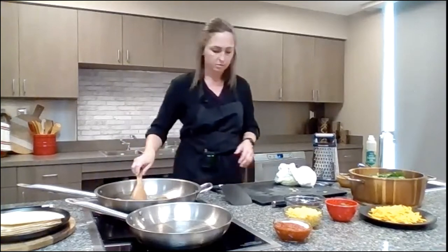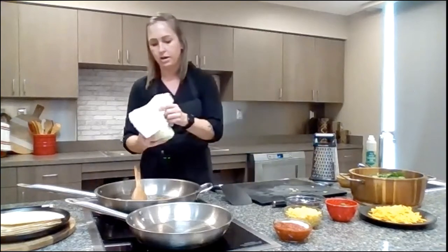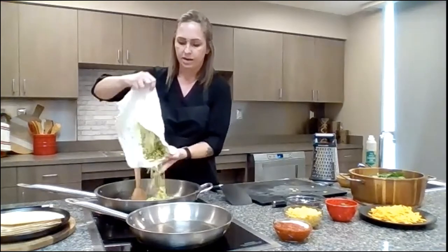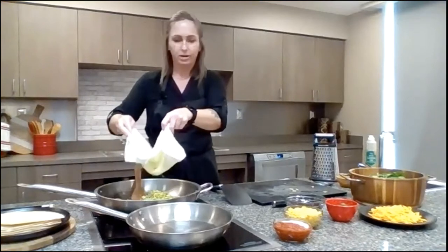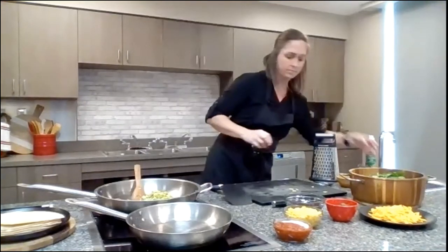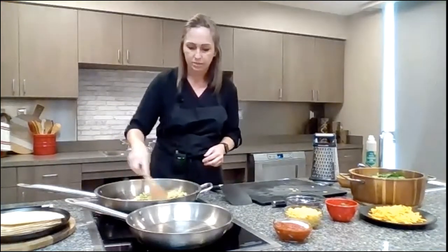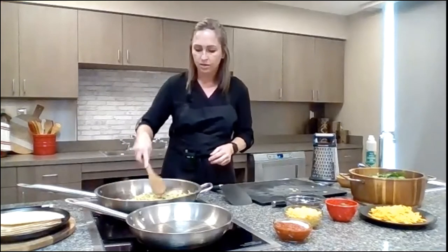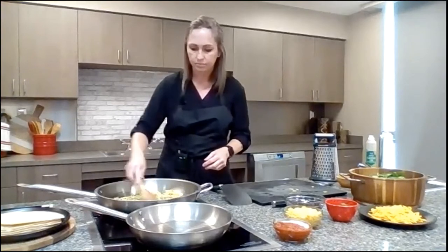All right, so we're nice and warm. We're going to go ahead and add our zucchini. At this point, you can just dump it right out of your towel. You could put it in a separate bowl if you'd like, but we're going to save a step. Okay, so we'll get our zucchini cooking here in the oil and spice mixture. It'll take a few minutes. You want it to really soften, so give it about 3 to 5 minutes, depending on how hot you're cooking here.